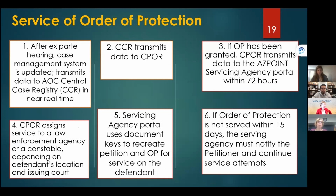Service for the order of protection, as I said, goes through the portal. And as we said on the other slide, the servicing agent portal, they have to get it in there within 72 hours. And then it's assigned to law enforcement. I believe it's, Kay can correct me if I'm wrong, still going by the defendant's zip code to whatever servicing agent is there. And then the servicing agent portal creates the petition and OP for service on the defendant. And again, if law enforcement is unable to serve the defendant within 15 days, they must notify the petitioner, and they must continue to try and serve the order of protection for a year.